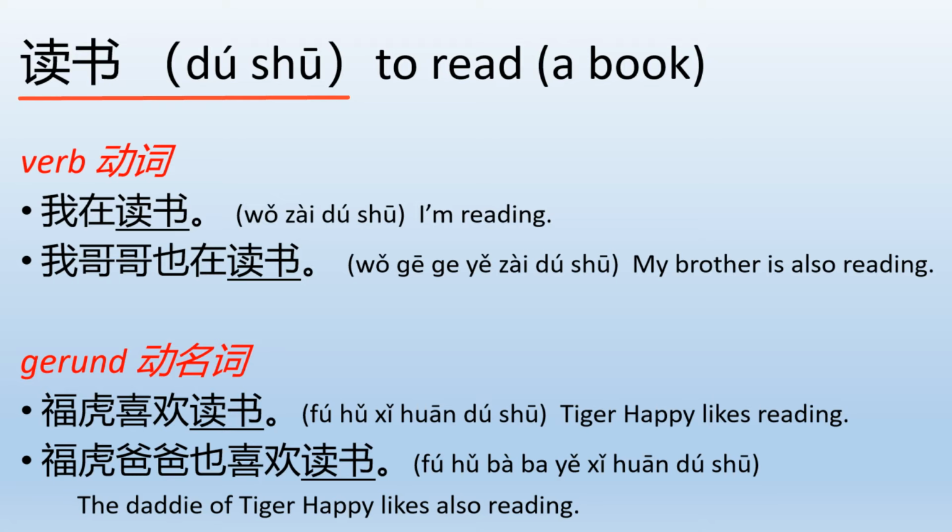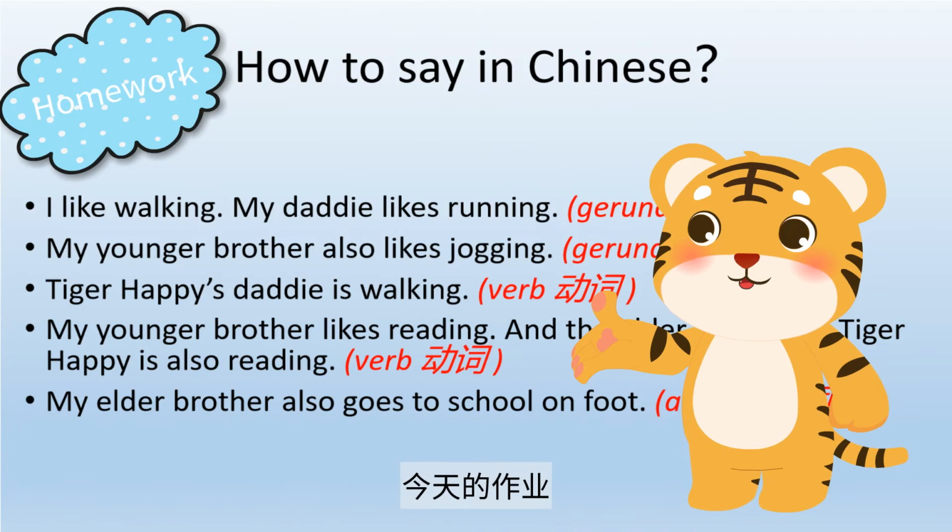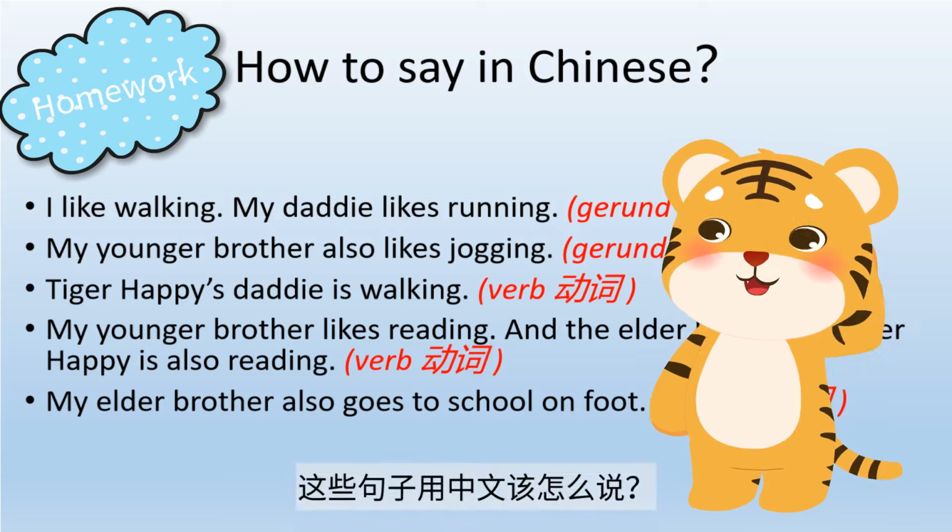What does Tiger Happy like? He likes reading. What does the daddy of Tiger Happy like? He also likes reading. Homework for today. How to say these sentences in Chinese.